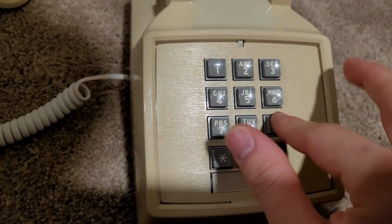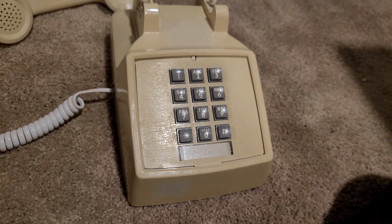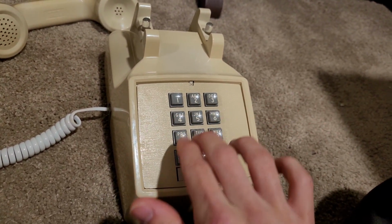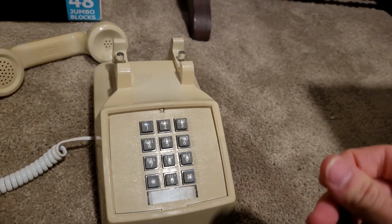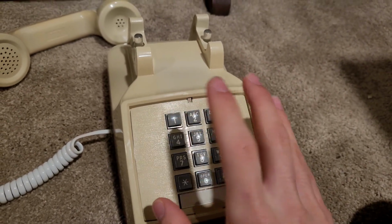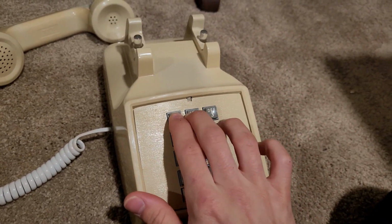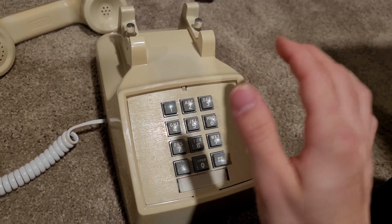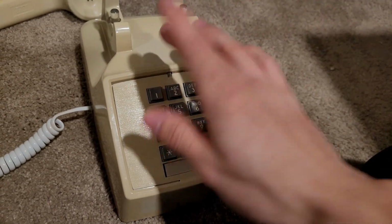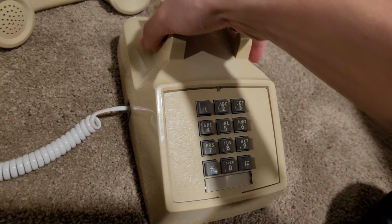So obviously, standard buttons all are working, and this phone I've had for much longer, for a number of years. I've always been messing around with it because this is one of the few phones that is touch tone where it is essentially an analog device, and you can push both buttons in a row or both buttons in a column and you'll get the singular tone. So I used to do that a lot as a kid.